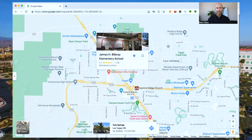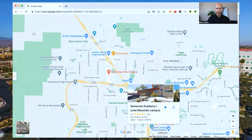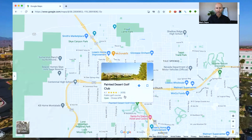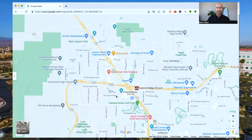And then you have Somerset Academy Lone Mountain, which is right down over here off of the 95 as well. That is the Lone Mountain campus. And then there's also the Northwest Career and Technical Academy, just right in the heart of Centennial Hills, again off the 95 as well. And that is a charter school as well right there. So these are 4 of the higher rated schools in and around Centennial, or actually in Centennial Hills.